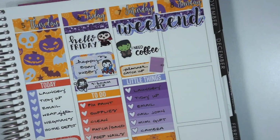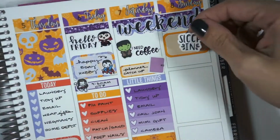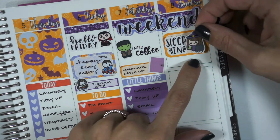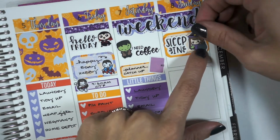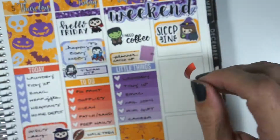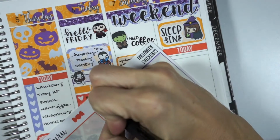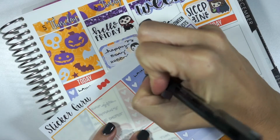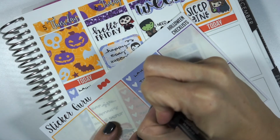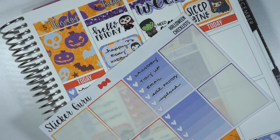Once I'm finished with that, I'm going to move on to Sunday. To start the day, I put down a half box, and then I'm using this Sleep In sticker from the Honeybee shop. And then another one of those cute little Halloween stickers that I got from Stationery Heaven Co. After that, I put down a today header, and then I just cut an ombre heart checklist to size, again, to mark down everything I needed to get done that day.